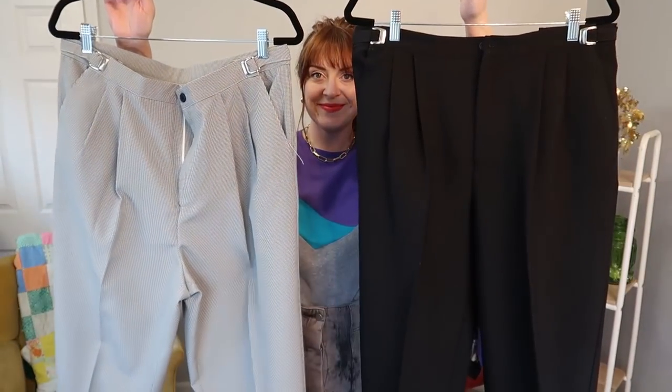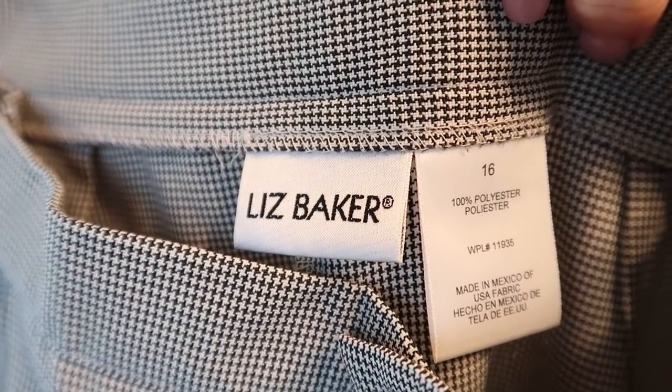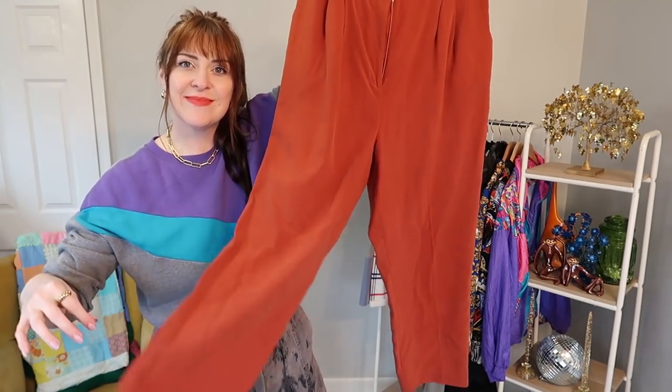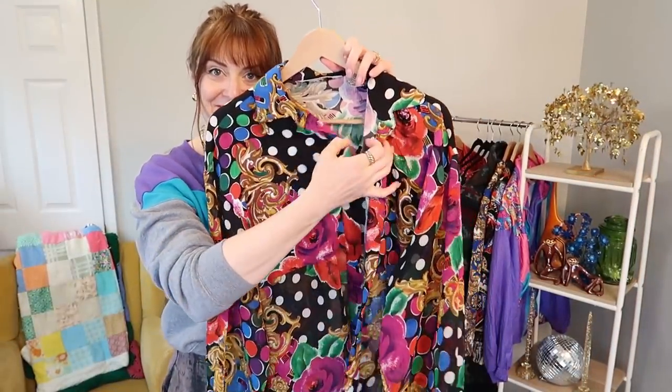I picked up a few pairs of trousers, which was awesome because this is something currently on my thrift list. I'm in need of pants. These ones are amazing because they have an adjustable waistline built into them. And then this orange pair are silk, 100% silk, and just a really cool shade of orange. I don't know what the brand is, unfortunately, but I'm gonna be styling those with some of the other pieces coming up.